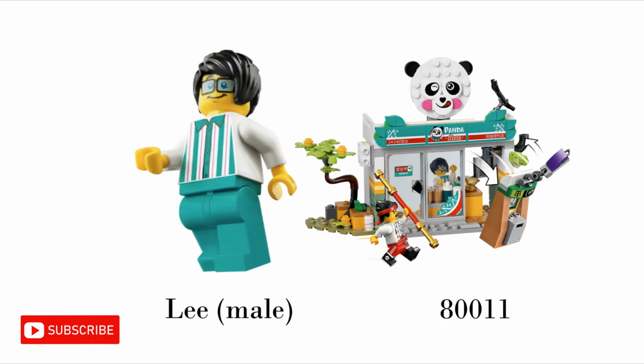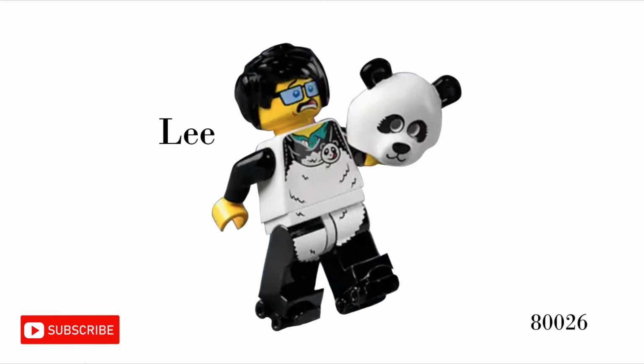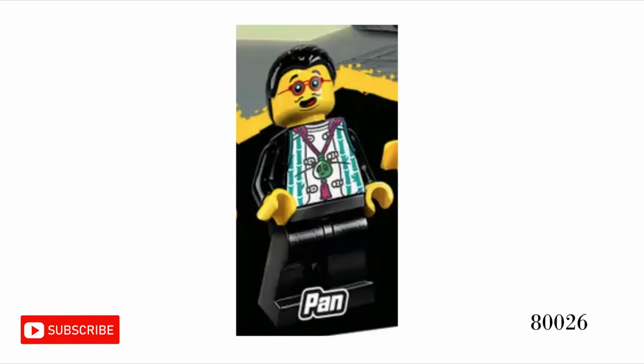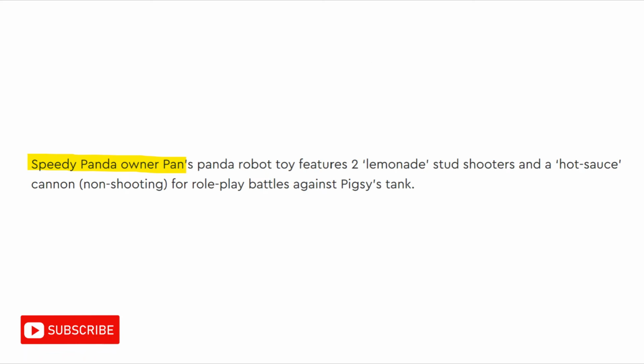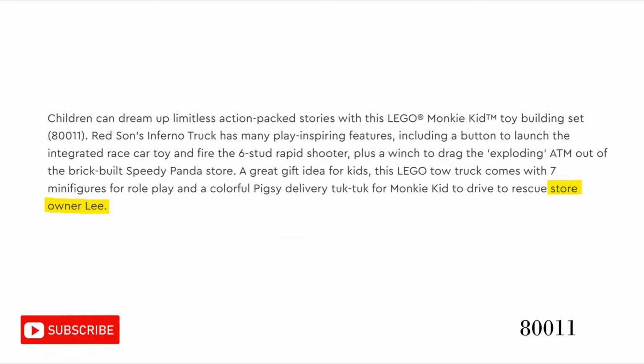Now, Lee is named as the owner of Speedy Panda in this set, but the next time Speedy Panda shows up in the sets, it is in the Pigsy's Noodle Tank set. Lee is still in this set, but there is also another character in this set called Pan. And the set description says Pan is the owner of Speedy Panda. This is despite Lee being said to be the owner of Speedy Panda in the previous set.